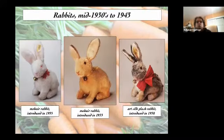So here are some mid-1930s to 1943 rabbits. And what you're going to see again is the very simple nose. It's basically just an X instead of fully colored in. The eyes are proportional, and everybody looks not nearly as happy. I always think that items from this period look a little bit glum. The mohair rabbit introduced in 1935 is albino and simply head jointed. The mohair rabbit in the middle was introduced in 1933. Again, a much simpler design. It's not nearly as toddler-esque or endearing as the previous decade, but it is what it is and reflects what's happening at Steiff at the time.